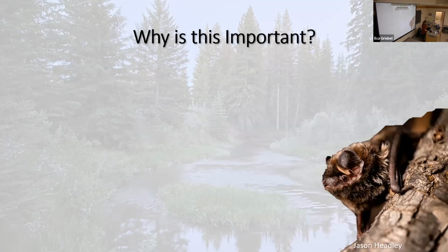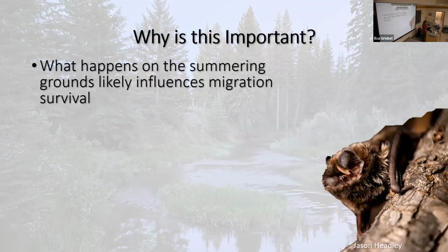So why is all this important? I think I've kind of made the case already. What is going to be happening on our summering grounds, especially during the summer pupping season, is directly going to influence migration survival. Migration is incredibly risky. This is why many migratory species typically have twins, because migration's risky. Better to have two.